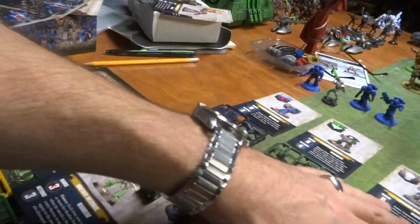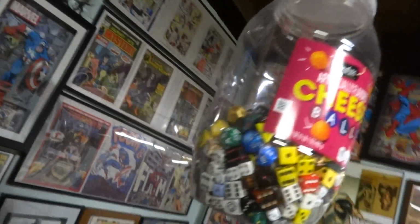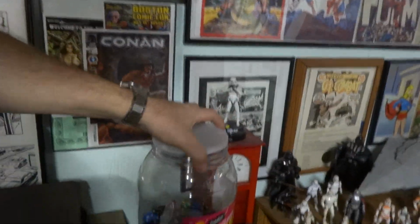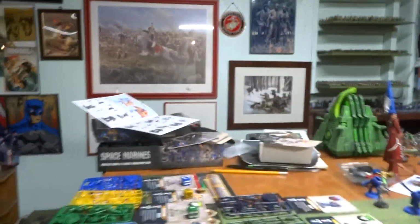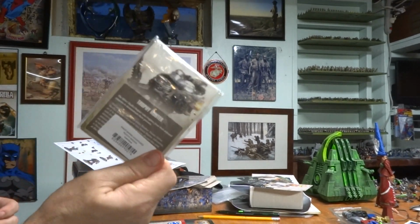I wish they had given you some dice with that, but I suppose I can go into my big dice and pull out the right color for them, right? I think that will work. So I'll add on to it on my own. Alright, so let's get this done. So that comes with that set.